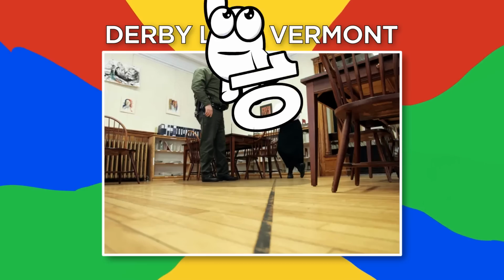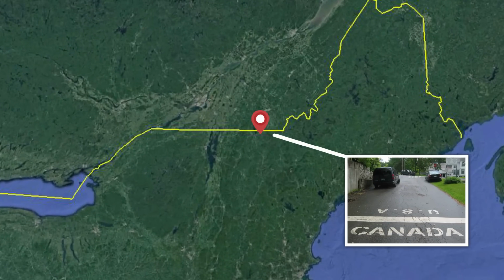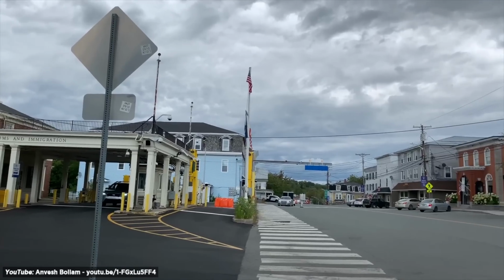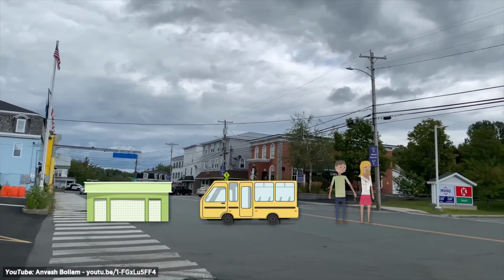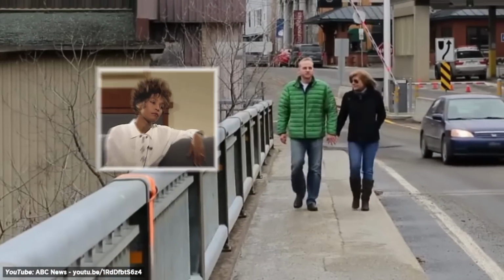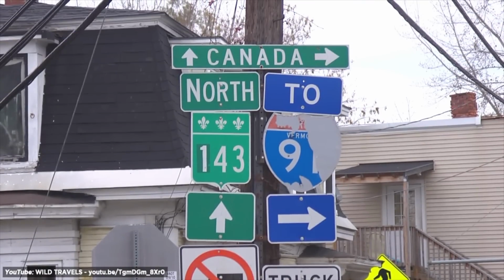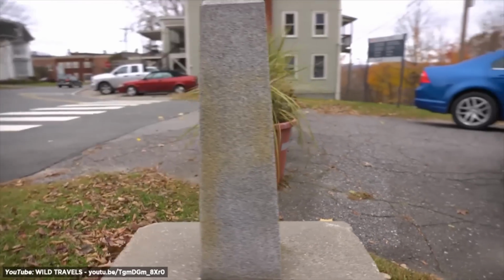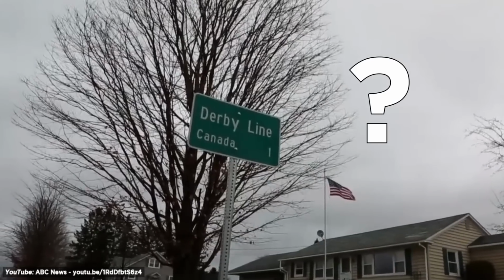Number 10. Derby Line, Vermont. This tiny village in the town of Derby Line, Orleans County, Vermont, might look like any other small town community. It's got its own convenience stores, bus routes, and regular people going about their everyday lives. Nothing unusual so far, but life in this small town is a little more interesting than you might expect, because the people here technically live in two separate countries. How exactly is that possible?